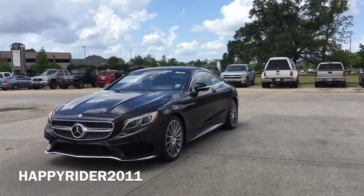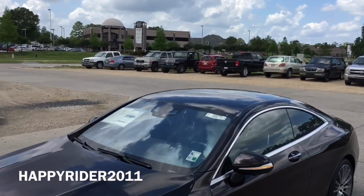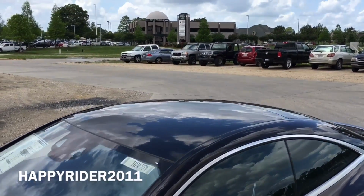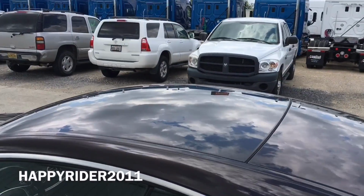Now for a complete view of the top. The S550 does feature the Panorama Roof, which looks very sporty and attractive, and again one of my favorite features of the Mercedes-Benz.